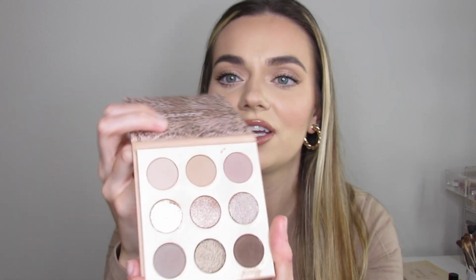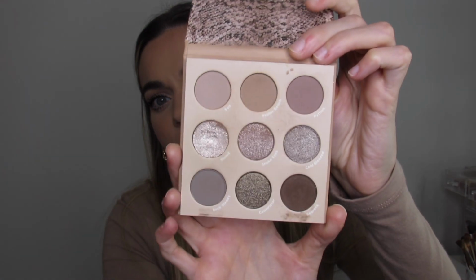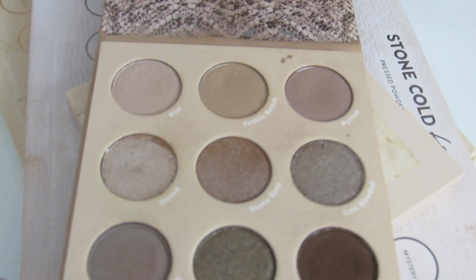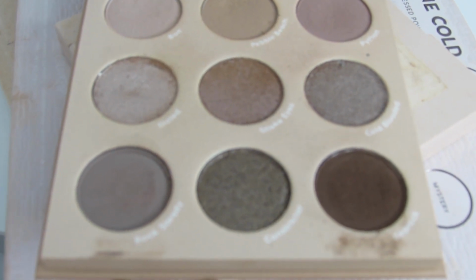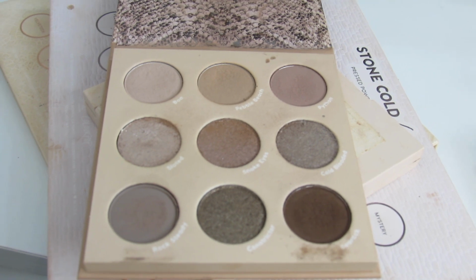And just look at these shades. They are cool tone with some hint of warmth, but I love these shades. I love them. I love them so much. These top three matte mauve shades are my everyday crease shades currently, and I love this palette.